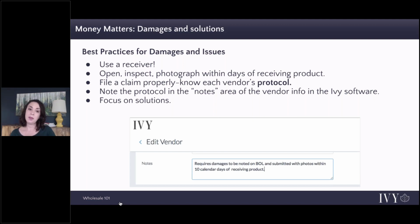Other vendors don't want that. They want you to email a person in their claims department or go direct to the rep. So find out what is the process and the protocol for each vendor, because they're all different. And the better you are with filing claims, the better your responses will be from the vendors. Make it easy for them to either reimburse you or replace product.